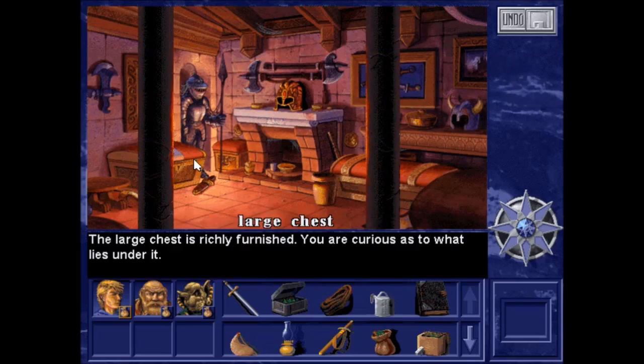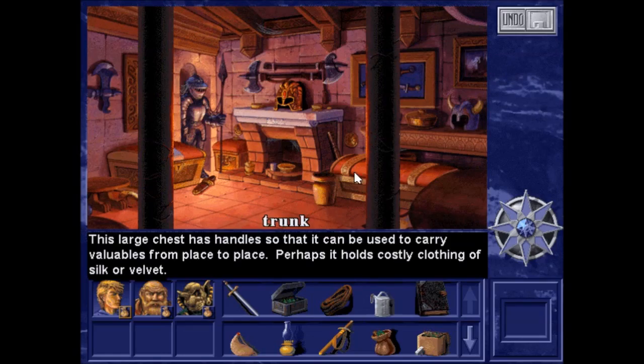There's a chest. It's richly furnished. You're curious as to what lies under it. There's a trunk. It has handles so that it can be used to carry valuables from place to place. Okay, that felt like it was worded weird for a second. Perhaps it holds costly clothing of silk or velvet. You don't know until you open it.